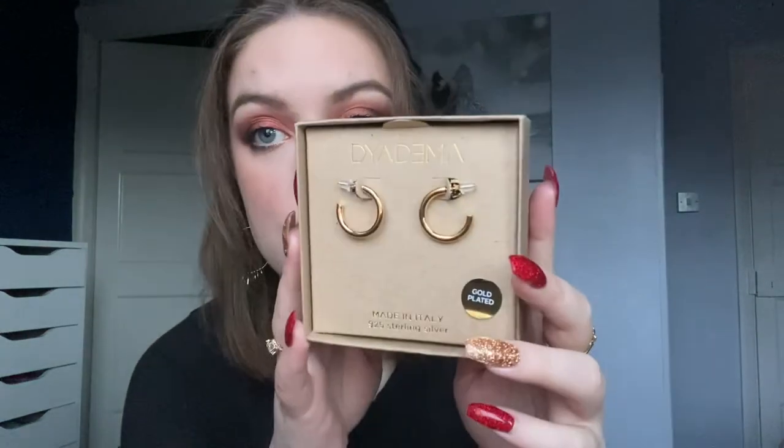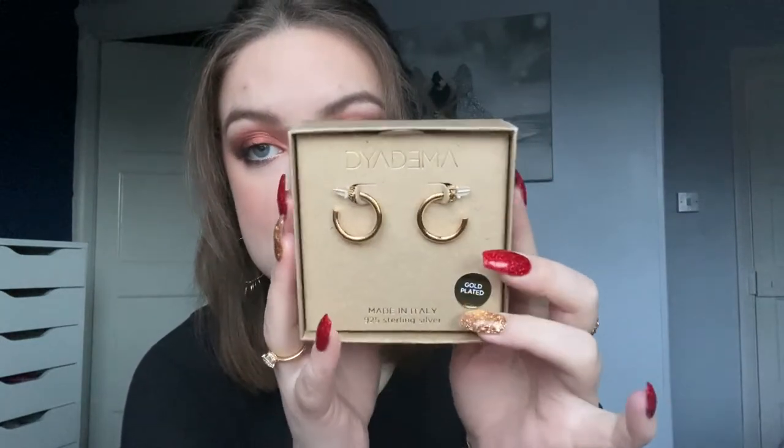And they got me these beautiful gold plated gold hoops. I love these. I'm obsessed with them. I keep staring at them because I love them that much. I wear gold hoops like this on a day-to-day basis. Like, I wear them every single day.